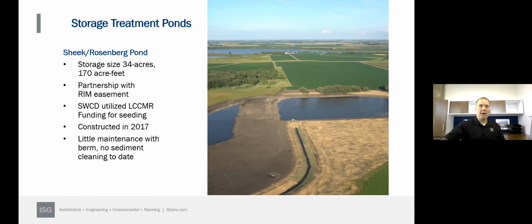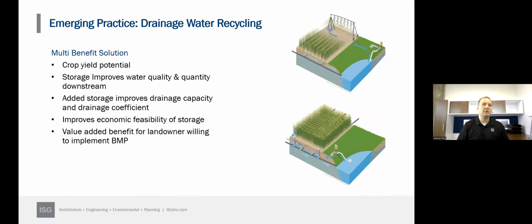So one other thing I want to talk about, kind of an emerging practice that I'm really excited about and excited to be working on much more recently, drainage water recycling. Thank you to Transforming Drainage for these great visuals, which I'm using often. But again, this is another aspect where I think we can add this into a lot of our drainage designs with storage, where we can look at improving the crop yield potential with those changing climate patterns, where the storage, as I mentioned, we can improve water quality and quantity downstream.